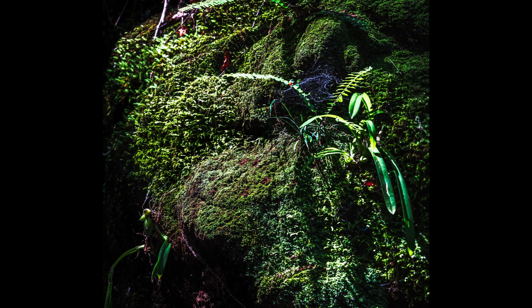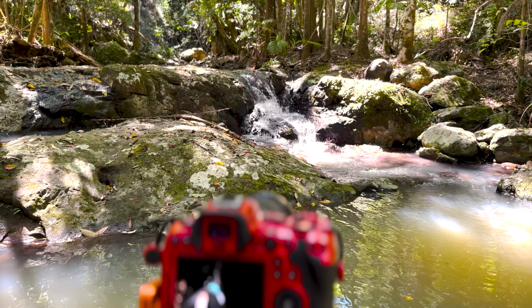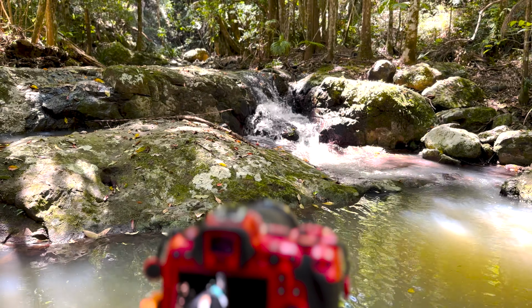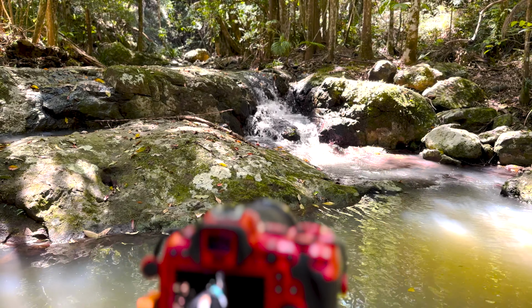Another little waterfall. The light was right on the water when I first got here, and it's moving really quick. I did get a couple of shots at faster times for the water, and now I've got the ND1000 on to see if I can slow the water down a little bit. It's gone a little bit dark. That sun's dissipated a bit.